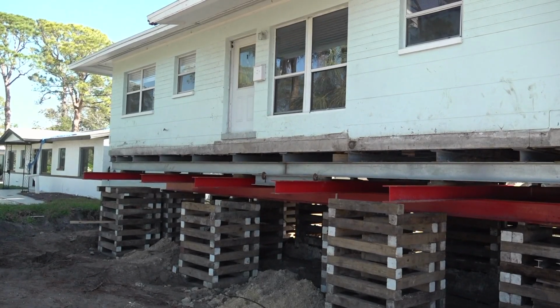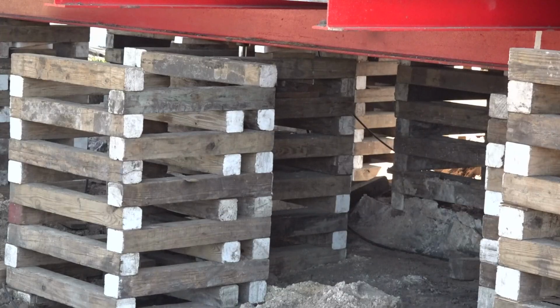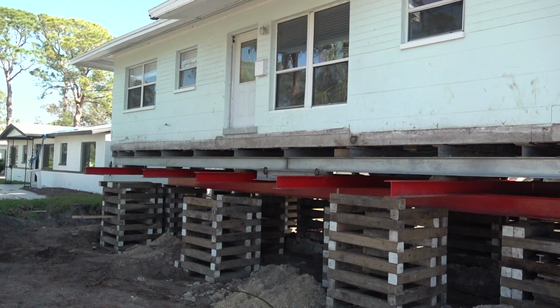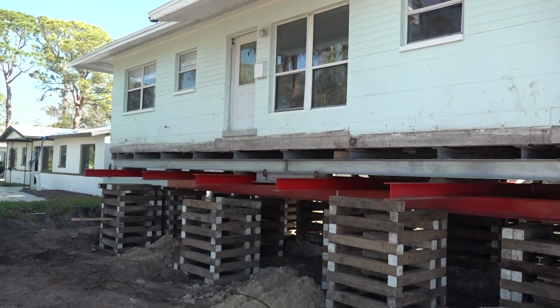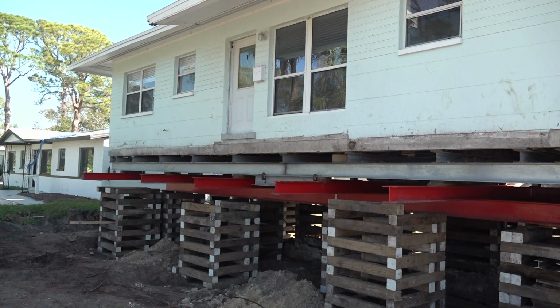And in just the last couple of weeks, Nancy Biddle's home was lifted off the ground. The ground floor will become a garage and have decking and stairs to the main level. Meantime, the builders were invited to meet with Pinellas County commissioners to talk about the home lifting process and give them insight on streamlining the permitting process.